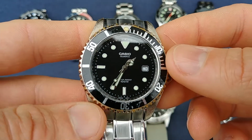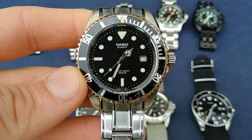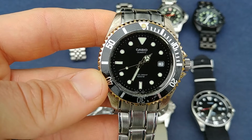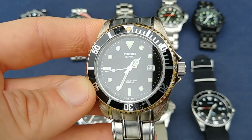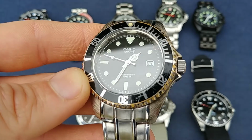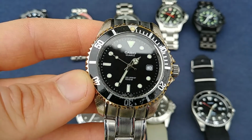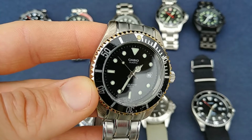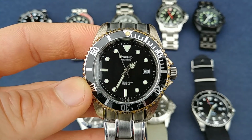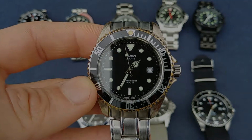The only negative with this one is that it is only 100 meters of water resistance, so this is the only one here that's not a true dive watch. I have taken it to the ocean and into the pool, so it does have good water resistance, but it doesn't have a screw down crown, so keep that in mind. But I had to include it in this list because, I mean, it's a Casio Submariner, so really cool timepiece.